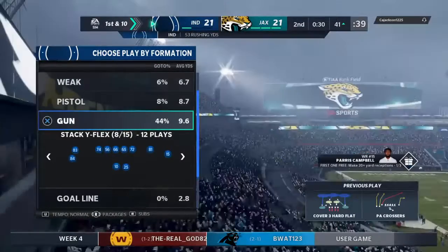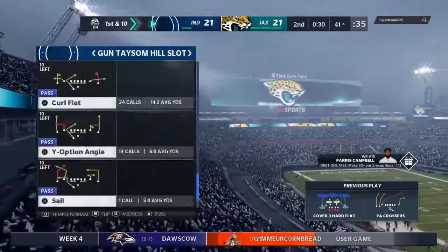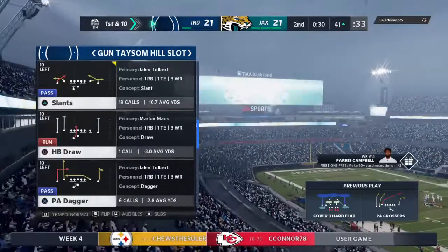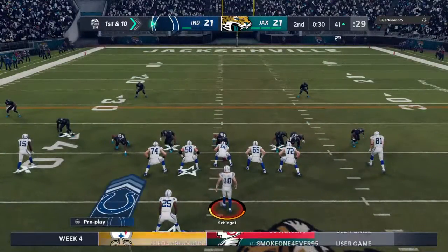He just wants to continue to be accurate. Certainly making his presence felt in both the pass and the run game. He's having an impact. Yeah, his first carry of the game right there. He had hurt him with his arm. Now he's showing that he can shuffle the puppies as well.